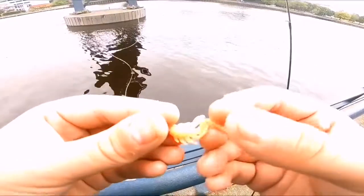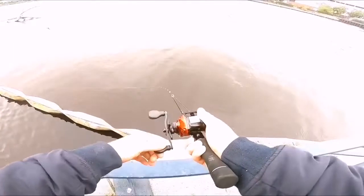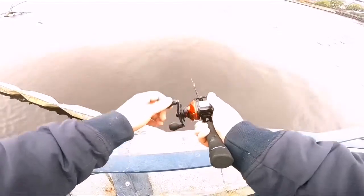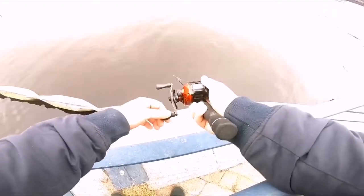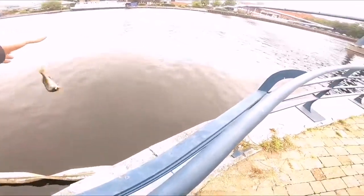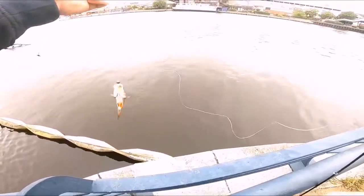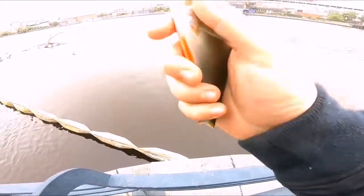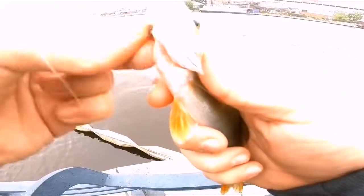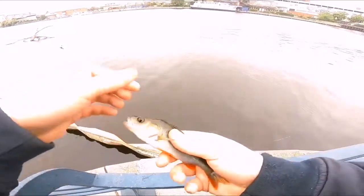See, that pike's just bit the tentacle off my lure. Oh, still works. There we go, fish on. Fish number 5. Oh, sorry, perch number 5. They're all really beautiful colours today. Really bright. I don't know if you can see it on camera. They're actually really nice looking perch. I'll get it back.